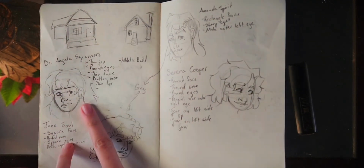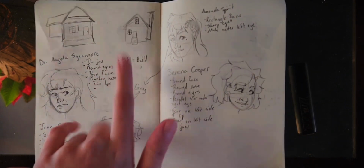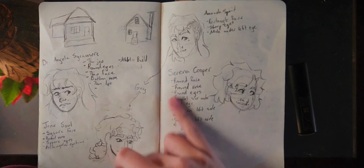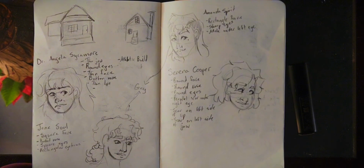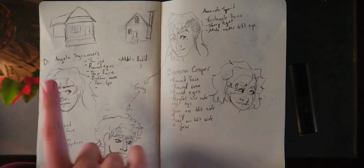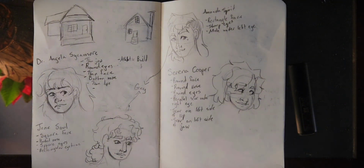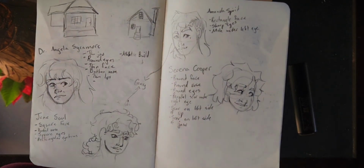And while I was drawing these, I was also writing down what made them them, like what made them so distinct from my other OCs, so that I would hopefully get out of same face syndrome. This is Jane Soul. She's also a paranormal investigator, and her partner, Amanda. Both partner as in working together and partner as in dating. They actually went to college with Angela Sycamore, because Angela was a non-traditional student and went back to college later in life. But they were friends. They were really cool. Angela worked with them for a while, and then she broke off onto her own agency.